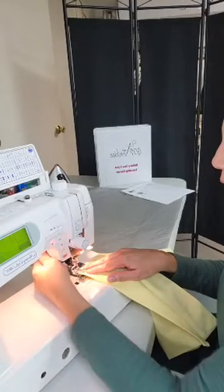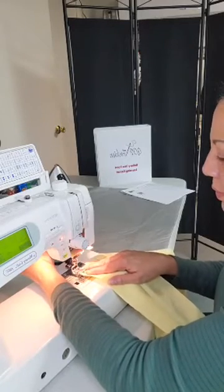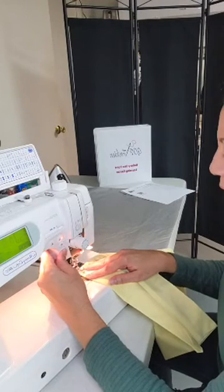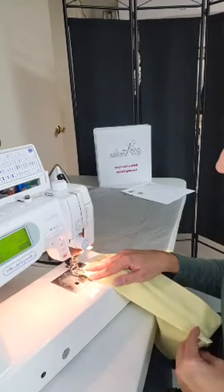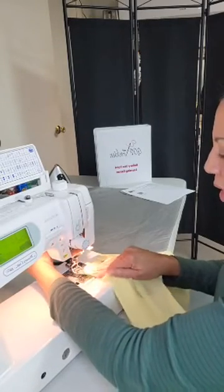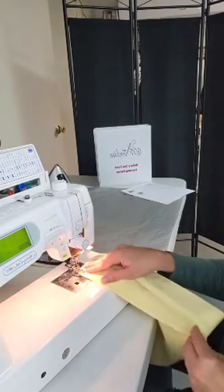Sometimes my machine doesn't like to show off. Let's try there. There it goes. Okay. Sometimes it wants to give me trouble. Ooh, just like that, it doesn't like the corners. Let's try one more time. There it is. All right.